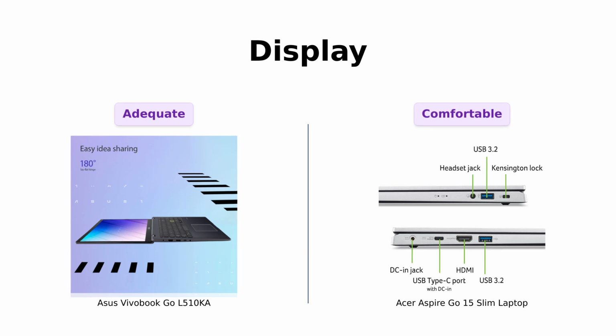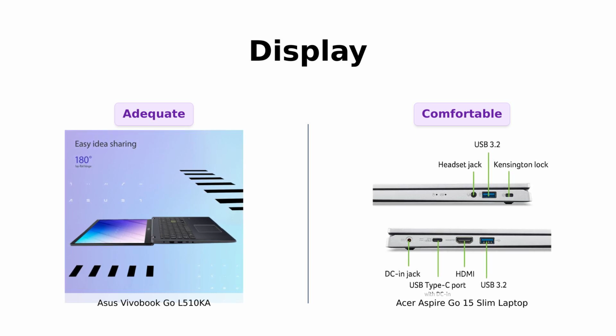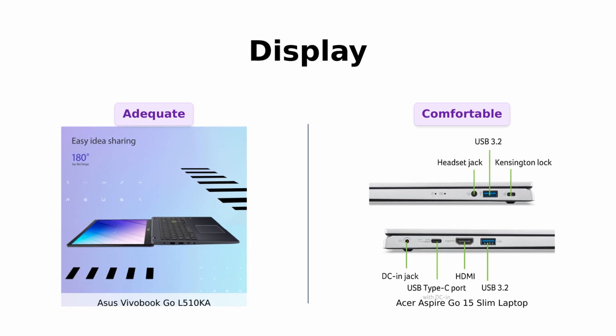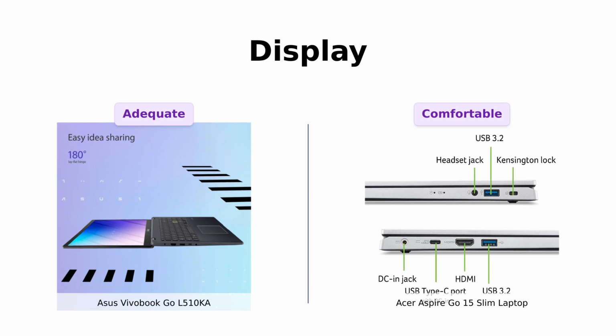Next, let's discuss the display. Both laptops feature a 15.6-inch Full HD screen, which is great for binge-watching your favorite shows. The VivoBook's brightness of 220 nits has received mixed reviews, with some users finding it adequate for indoor use, but lacking for outdoor visibility. The Acer's display includes Acer Blue Light Shield, which helps reduce eye strain during prolonged use. Reviewers appreciate the bright screen and comfortable keyboard for online classes, making it a solid choice for students. For those who prioritize eye comfort, the Acer shines brighter.